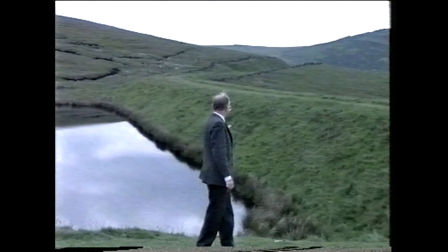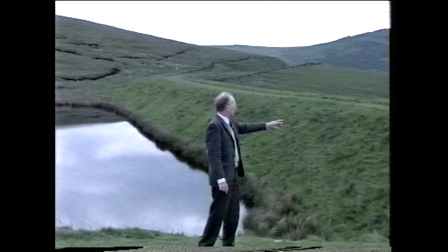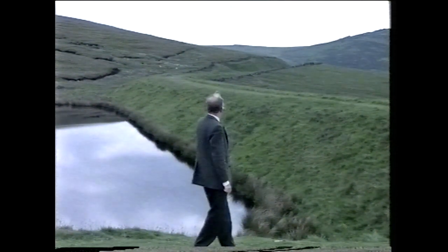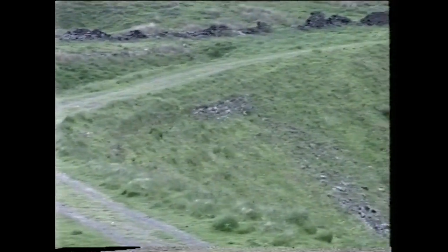Behind me is the reservoir, which would have been the water supply for the stationary engine at Bunsell Top. Over there is the embankment along which the track ran, and it curves round through the cutting and then follows along across Wildmoor to Burbage Tunnel.